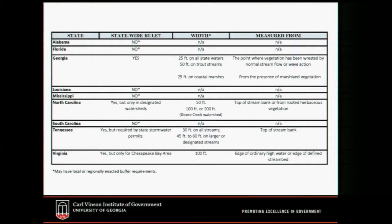Okay, so in Georgia, you have a comprehensive statewide statutory buffer defined at 25 feet on all state waters and 50 feet on defined trout streams, measured from the point of rooted vegetation. It means that every perennial or intermittent stream that has signs of rooted vegetation has a 25 or 50-foot buffer. Alabama, Florida, Louisiana, Mississippi have no statewide buffer requirements or state-mandated buffer requirements.